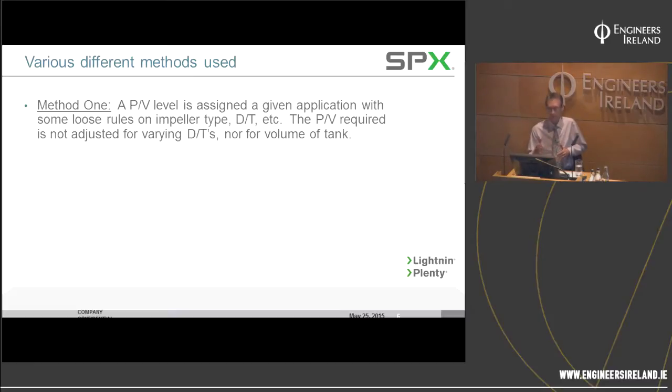So going back to the historical summary of where we were, you can break down the different design philosophies into a few general groups. So in some ways, the simplest way of designing mixers is to just assign a power per volume for a particular process. And that might range from something very small, say 5 or 10 watts per meter cubed, for maybe a balanced tank on a water treatment plant, or an anoxic zone, something like that.